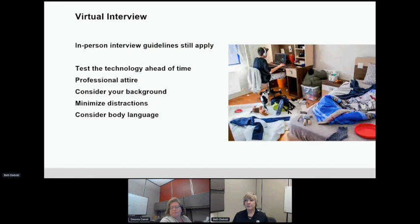Consider your background. I've got this picture to the right of a pretty messy room. That can be distracting. So use of virtual backgrounds is also acceptable if you've got sufficient bandwidth. And small things like if you're calling in from your dorm room, make the bed. If a closet is behind you, please just close that closet door. Take a few minutes. In this picture, even if this person did nothing else but shove everything to the other side of the bed, it would still look a little bit better for the interview than what you see here.